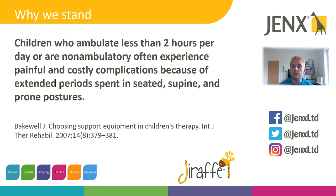This is a quote to point out the need for a robust postural management plan. It says that children that ambulate less than 2 hours a day are more likely to develop secondary complications. What that means is that if children start to develop things like contractures or skeletal deformities, it may limit the positions that can be achieved.